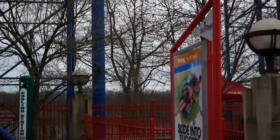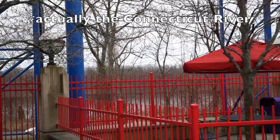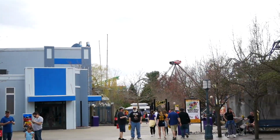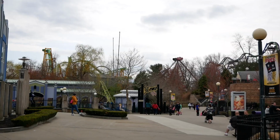Plus, while going up, there's this amazing view right here of the water. It's a massive lake, and you get a beautiful view of mountains. It's so picturesque. I love the Superman music playing as you go up the lift hill. Overall, really happy with this ride.